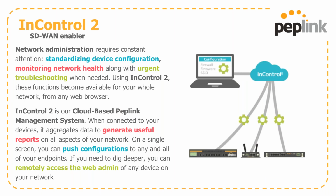I mean, let's face it, network administration requires constant attention, configuring devices, making sure everything is up and running properly, as well as being able to troubleshoot issues as they arise. With IC2, these functions become available for all of that from any web browser. And Control 2 is cloud-based, and it is our Peplink management system.